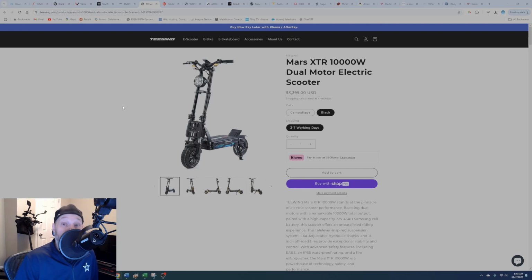But if I got caught in the rain, I'd be much more comfortable on the Klima than I would the Hover 1 Journey Max, and I'd be way more comfortable on the Mars XTR with an IP66 rating. I wouldn't even worry about it. I might even get some rain gear. Because that's solid, you're not gonna mess up that scooter unless you throw it into a pool, and it might survive that. I've seen some IP67 rated scooters recently.